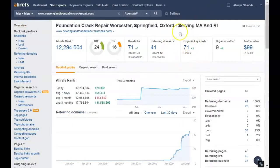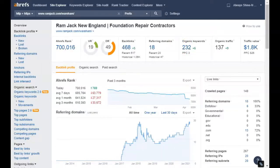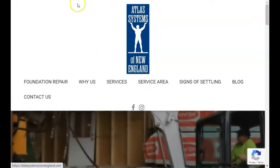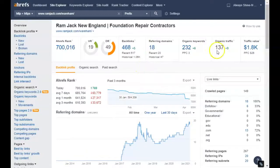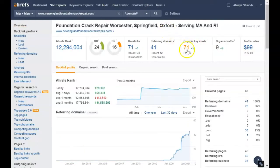As you can see, this is a tool that I use called Ahrefs, ahrefs.com. You can use it yourself to look at your stats and look at your competitor stats. And the cool thing about this tool is I can go into your organic keywords that you're being found for and see which ones they are. I can also look at your competitors. I'm sure you're familiar with Ramjack and Atlas Systems, but looks like Ramjack is the big dog in your area. They have 232 words that they're being found for, and these guys have 72. You guys have 71. Let's check them out.